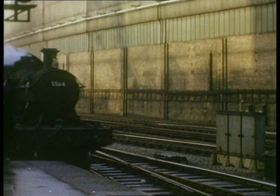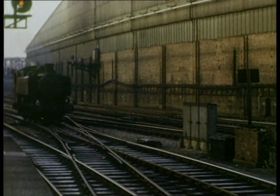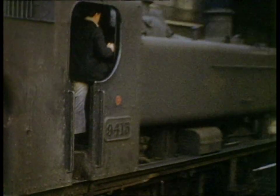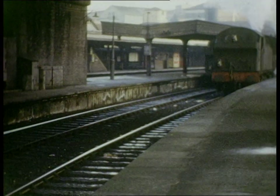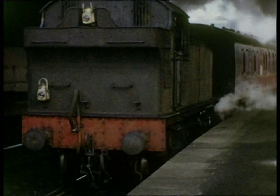After crossing over outside the station, 5564 re-enters at Platform 9 and passes the site of the original Paddington terminus of 1838. Hawksworth's 210 panniers were not destined to live the long life of Churchward's Prairies. 9415 was built in 1950 by Robert Stephenson and Hawthorns of Newcastle and was scrapped only 15 years later at Wards of Briton Ferry. Their demise was brought about by falling traffic and the introduction of the ubiquitous 350 horsepower 0-6-0 diesel shunters, part of British Railways' rapid dieselisation policy of the 1950s and 60s.